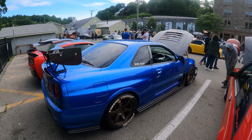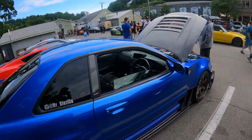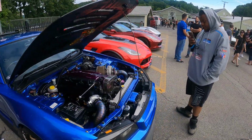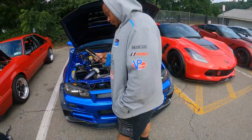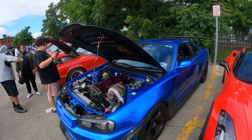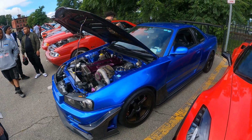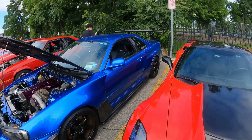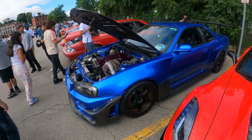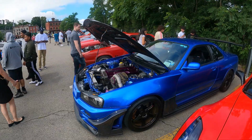Sitting on TE37s. Oh yeah. Yeah, she means business. I wouldn't be surprised if they're saying this is making at least 800 and up. So, this is a very, very clean example of an R34, but this is rare. This is really rare. Especially right now with the way the car market's going. It's a seller's market, and stuff like this is going for hotcakes. Probably going for 3 times what it used to go for, and that is insane.